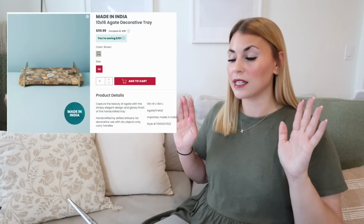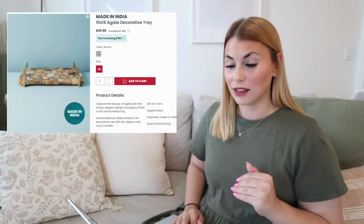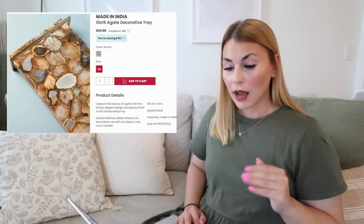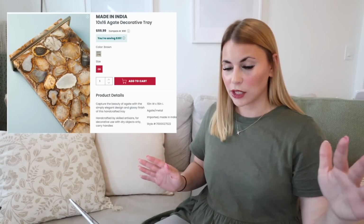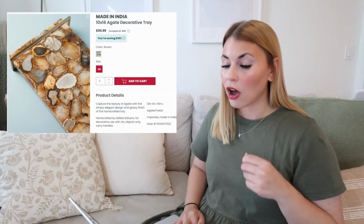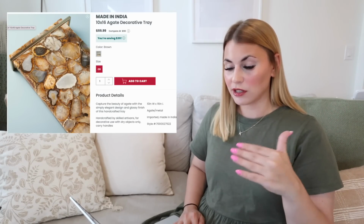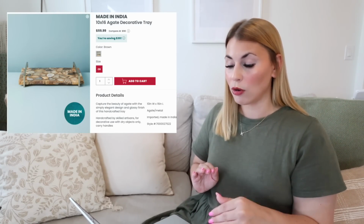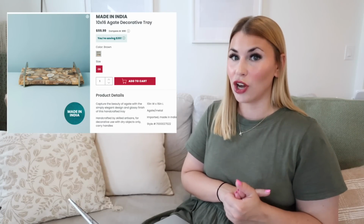Next is this agate decorative tray. This is so pretty. I have not seen anything like this in the store, but look how beautiful that is with all the laid stone, and then I think it has a resin over top just to kind of hold it all together. It has this really beautiful brass detailing on each side, and I just love the different colors and the different textures that this has. It is so pretty. It has a really nice glossy finish, and this comes in at $60.